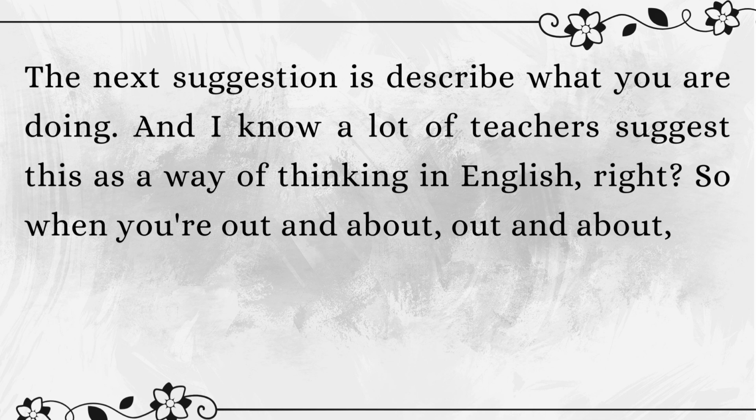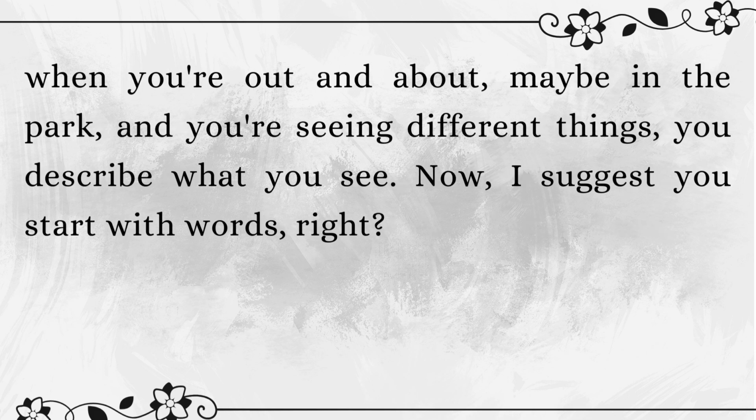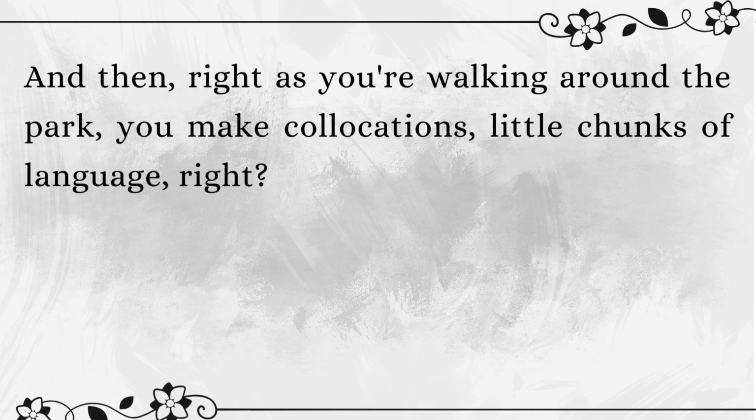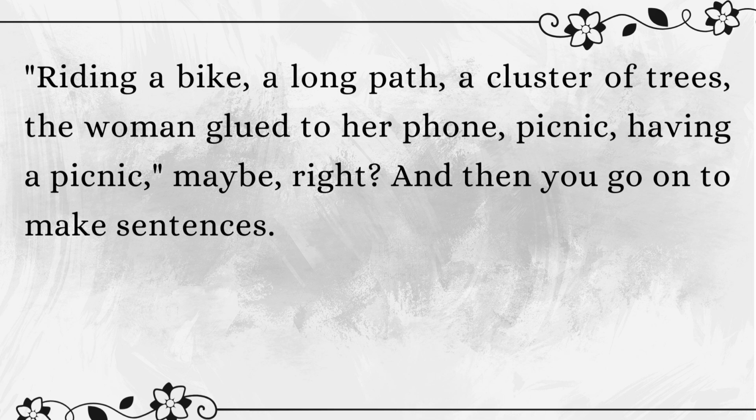That's it. The next suggestion is describe what you are doing. And I know a lot of teachers suggest this as a way of thinking in English, right? So when you're out and about, maybe in the park, and you're seeing different things, you describe what you see. Now, I suggest you start with words, right? So there you are, out and about in the park, and you see, oh, bicycle, person, path, trees, bag, woman, phone. And you're using words, right?